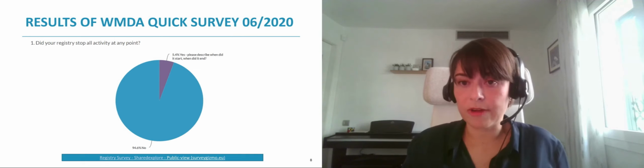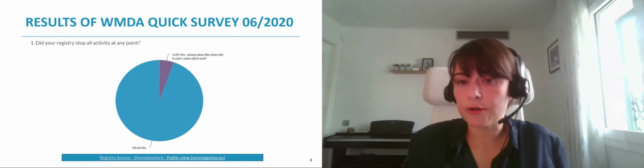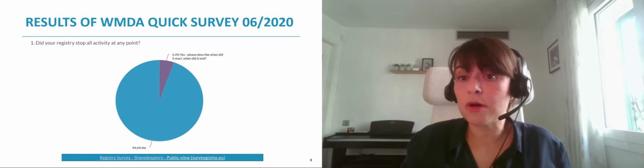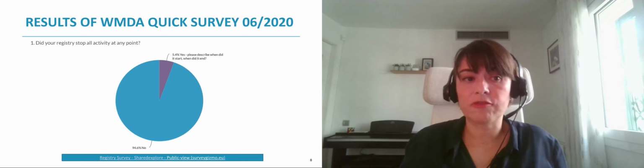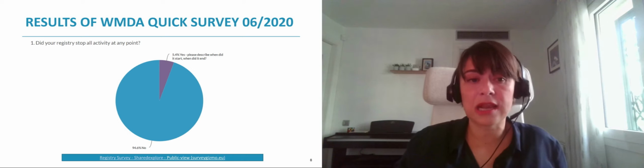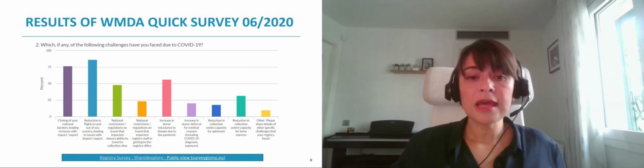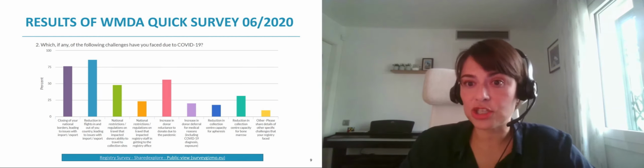And in the summer of last year, the World Marrow Donor Association did a quick survey just to take a glance at how was the situation for all registries worldwide. And I have to say 74 registries responded to this survey, and they asked different questions, like, for example, did you stop activity at any point? And as you can see in the slide, 5% responded they did have to stop completely their activity. Then they also asked other questions like which were your challenges during the pandemic.